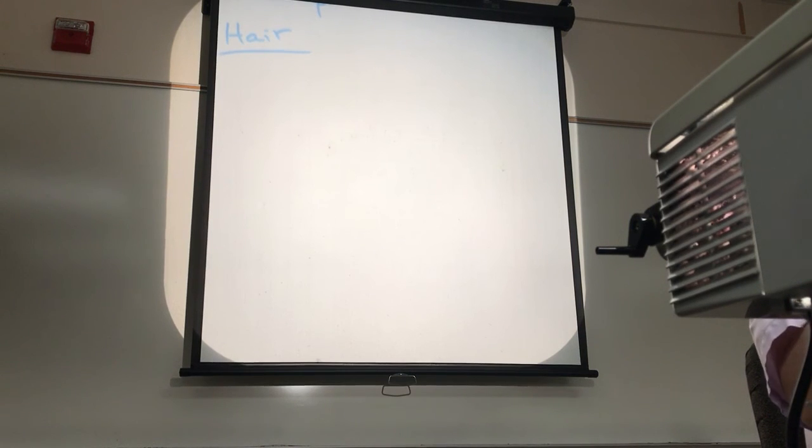So we're not going over the subcutaneous layer? No. The subcutaneous layer is not technically skin. So having mentioned the fact that we have fat under there, that's about all we want to talk about.